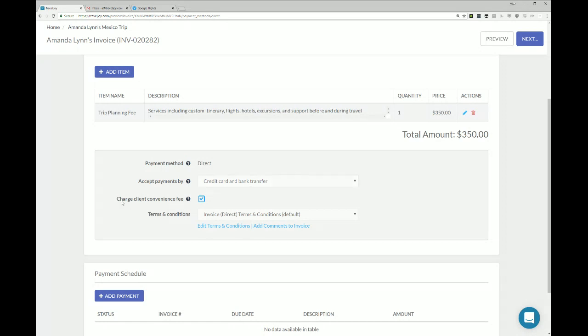The next field here basically decides who's going to pay the processing fees. The client convenience fee is basically passing along the fee to the client. So instead of getting $350 minus 3.5% and 30 cents, you would get the full $350 because they would be paying a small percentage on top to cover the payment processing.